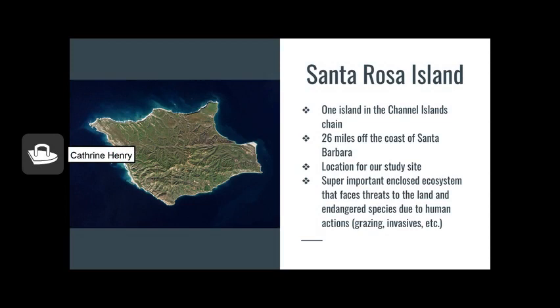So, like I said, our study site is Santa Rosa Island, which is just one island in the Channel Islands chain. It's 26 miles off the coast of Santa Barbara. I'm sure that many of you have seen it, or been to it. You can see it off of our coast. It is a super important enclosed ecosystem. Like all islands, they face threats to the land and endangered species due to human actions. Some of those threats include grazing, invasives, and many others.